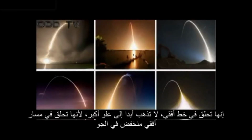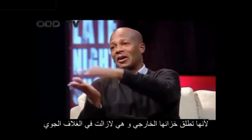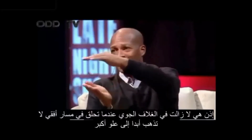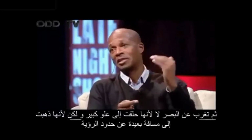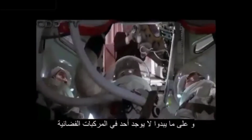It goes horizontal, very, very low down in the atmosphere, because it drops its external tank while it's still in the atmosphere. So it's still in the atmosphere while it's horizontal, so it never gets any higher. And it goes out of sight, not because it goes too high, but because it goes too far downrange. And it seems that nobody's ever on the space shuttle.